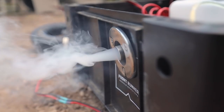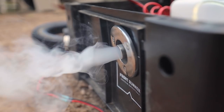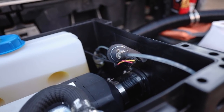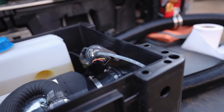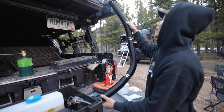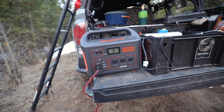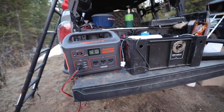The other thing is that we did decide to build it inside of a Front Runner Wolf Pack here, as you can see. We carry a couple of these with us just as storage for supplies, and we figured these stack really well, so we decided just to build it inside of one. And then when we close it, it insulates the noise, and we're using the Jackery here to power the diesel heater.